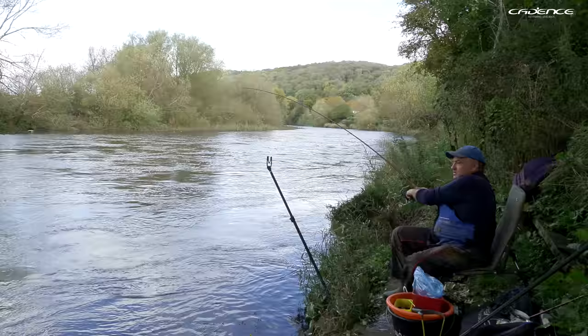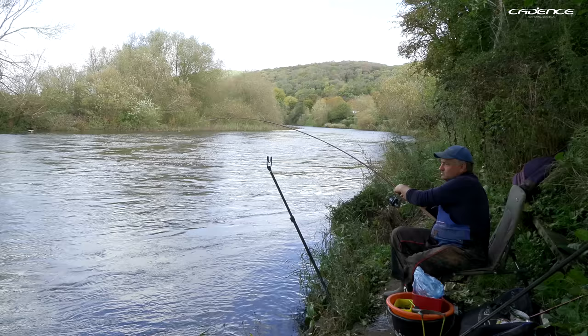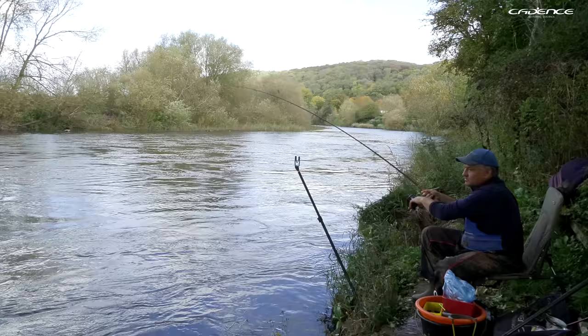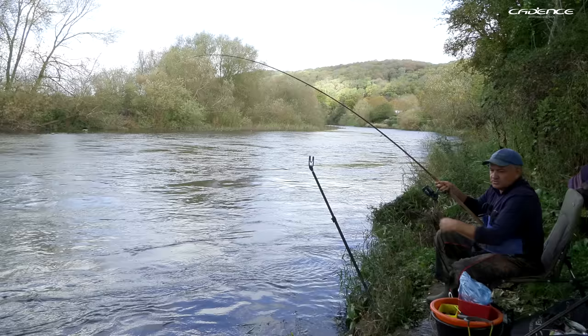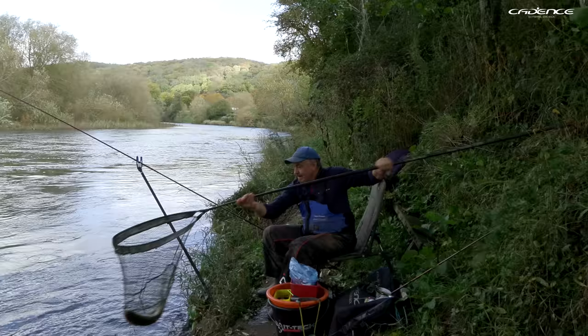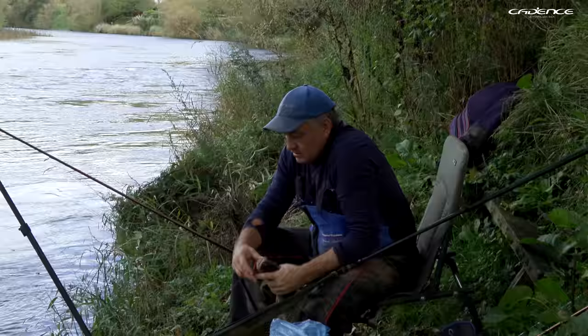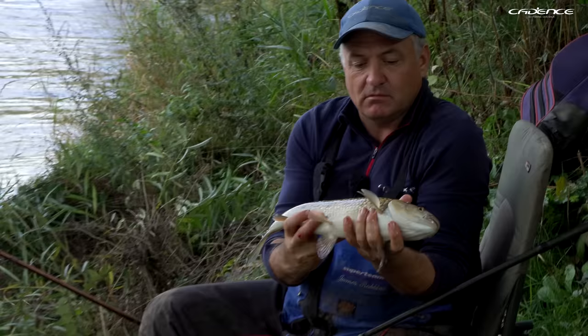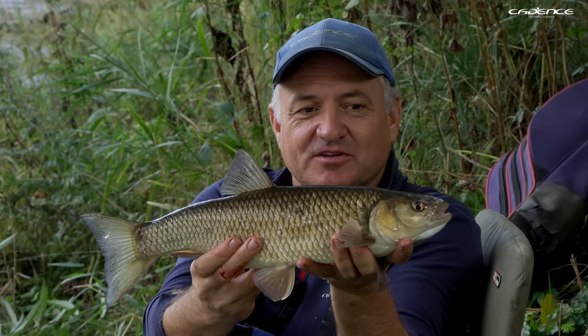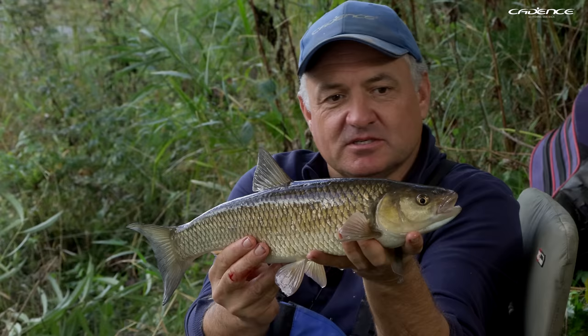That's another fish. Feels like a chub, this one. Fighting really hard in the flow. There we go, nice chub. Brilliant. That is a nice chub. Hooked nicely in the corner of his mouth. He's got to be 3 pounds, that one. I do enjoy this kind of fishing, roving along and fishing different spots. Absolutely great sport.